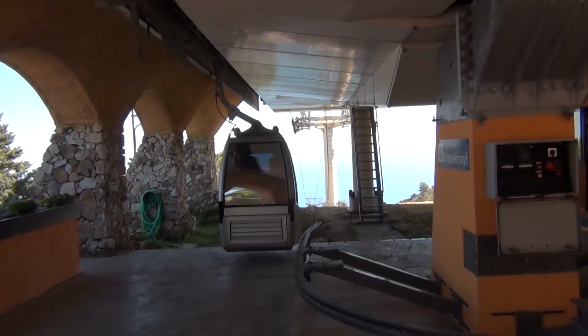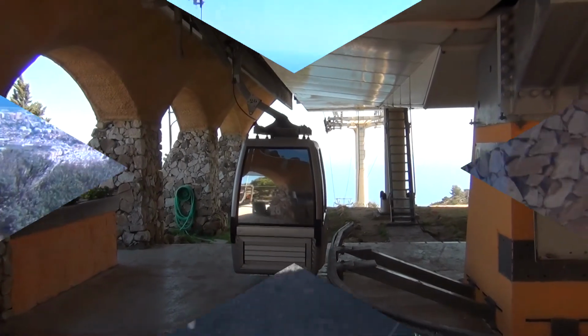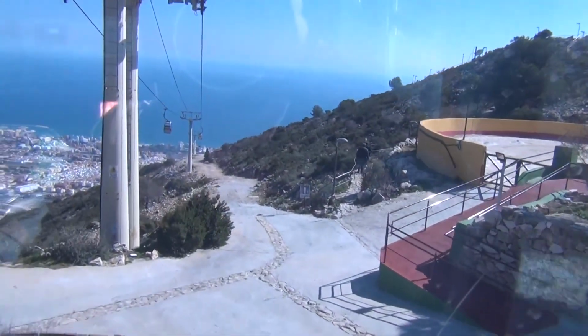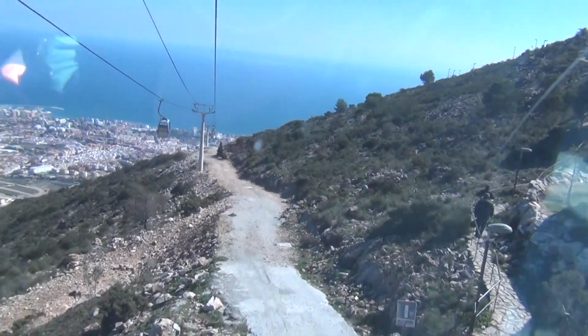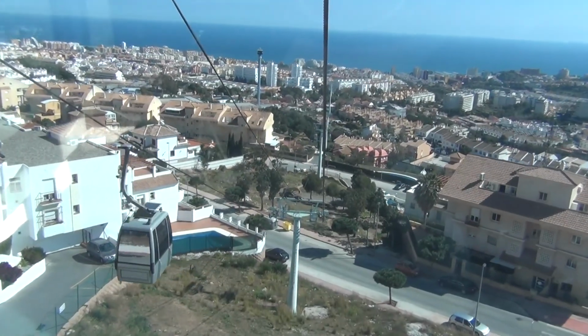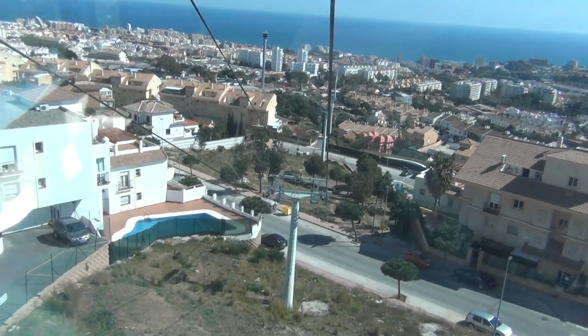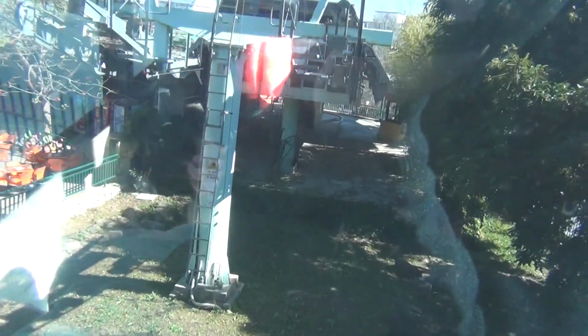Time to go back down, and here comes our car. And here we go. Here we are back at ground level.